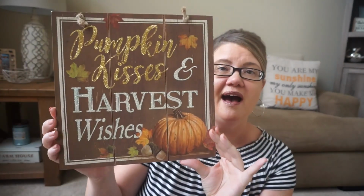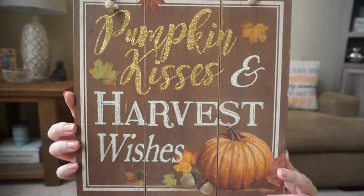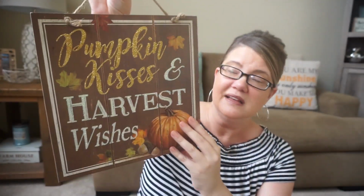And then there were some other signs. There's still more that I didn't even get, but I think I am pretty good with the signs that I did get. So this one says pumpkin kisses and harvest wishes. I love that. I wish they had one that said, you know, anything pumpkin, like the t-shirt you get at Target, anything pumpkin spice. I don't know how it goes, but that would be really cute. But I love this. Of course, we have a little hanging rope here, so this would be cute on a door or anywhere really that you want to put it. And sometimes I use them in little corner spaces, just for a little extra added decor. So I got that one.